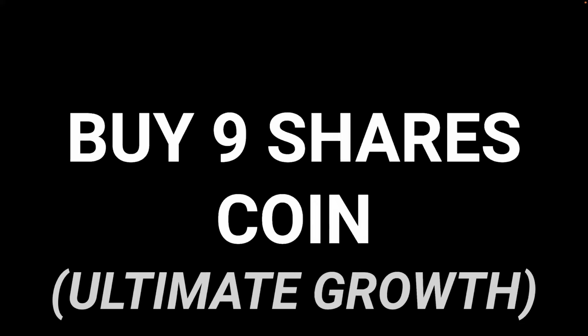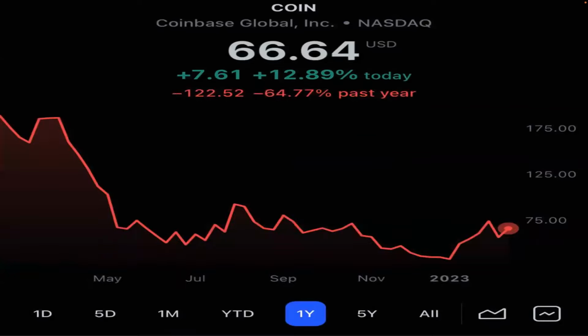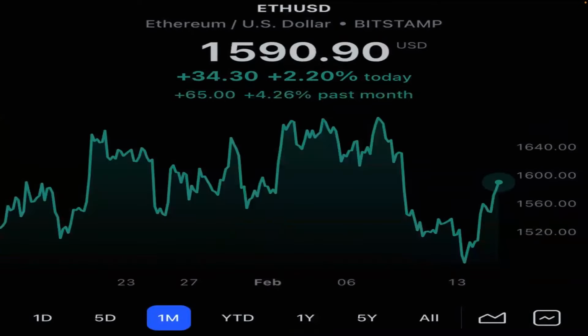Buy 9 shares of COIN, your ultimate growth play. This is up 25% in the past month and still has a lot of room to go. So just massive gains ahead for Coinbase, our favorite digital currency publicly traded company. I'm looking at Silvergate as a potential play. We may do a little trade alert on that soon, but right now Coinbase is just killing it for us.